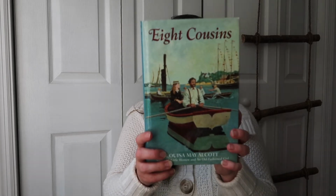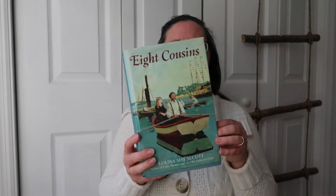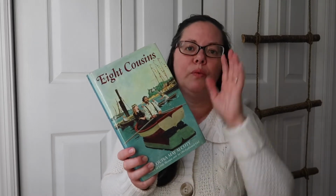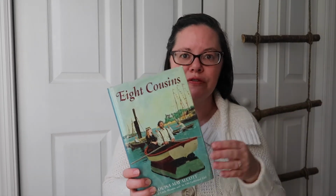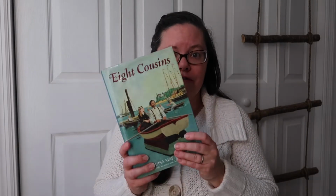Next I have Louisa May Alcott's Eight Cousins. It is linen covered. This was published by Random House in 1995. This reminded me so much of L.M. Montgomery because we follow Rose Campbell, who is an orphan, and she ends up leaving the boarding school that she was attending and going and living with kind of distant relatives. And the focus is more on being outside and being in nature and not being confined with corsets and having an uncle who was boisterous and vivacious. I love Louisa May Alcott, and this was one of my favorite books of hers to read.